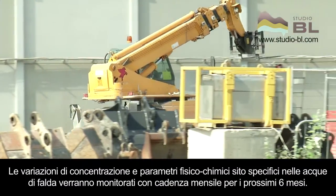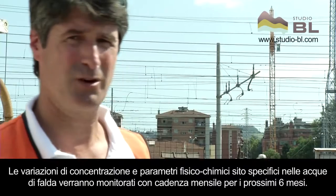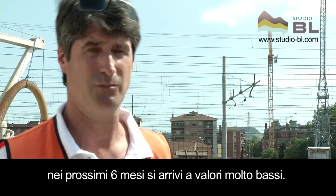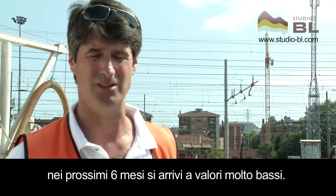We'll be monitoring this groundwater flow, which is about 1 meter per day. We've got a monitoring well that's about 8–10 meters away, the last monitoring well. And so within 6 months, we're expecting to see either non-detect or extremely low concentrations.